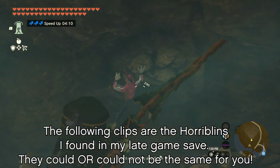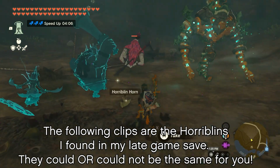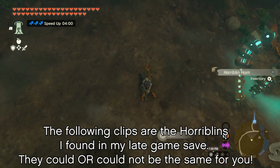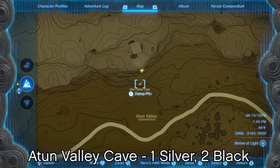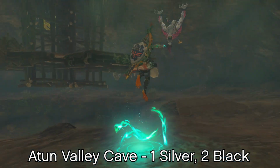Sadly, when it comes to finding 15 Horriblin horns, I simply can't point out a location where there is a 100% chance a standard Horriblin will spawn. You'll just have to explore caves on your own and test your luck. Here are a few caves I'd recommend checking out first, as they contain multiple Horriblins.